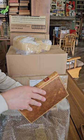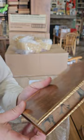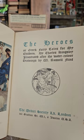We got a book on mythology, The Heroes by Kingsley. And again, really beautiful condition. Nice tree calf binding. The Heroes or Greek Fairy Tales for My Children by Charles Kingsley, illustrated by W. Russell Flint.